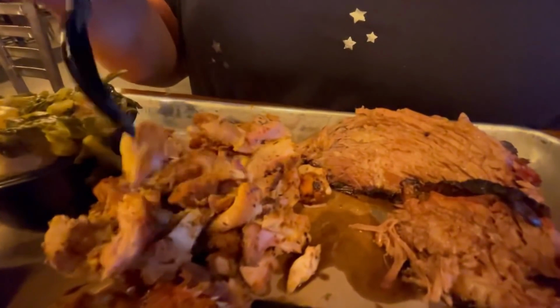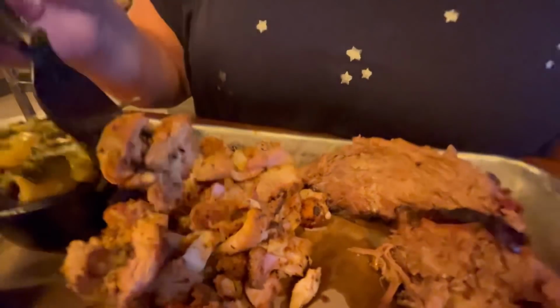It looks really good. It's a lot of chicken that they give you. You can tell it's very white. It's very well seasoned. That's a moist chicken.